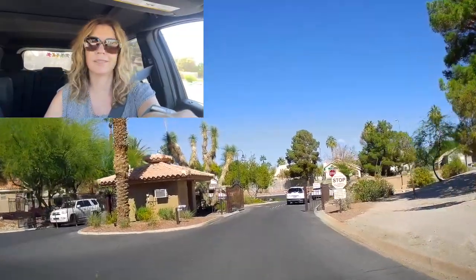All right, folks. We just did a loop-de-loop around the other part of Painted Desert. That concludes our neighborhood tour.